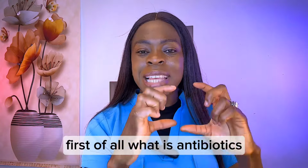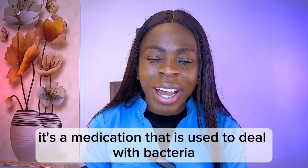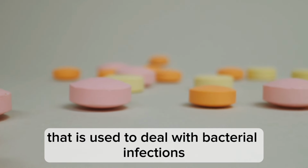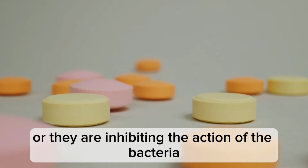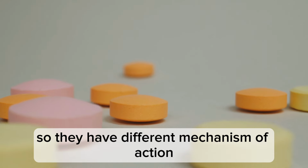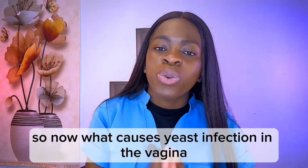First of all, what is an antibiotic? Antibiotics, as the name implies, are medications used to deal with bacterial infection. Antibiotics either kill the bacteria, inhibit the action of the bacteria, or reduce the multiplication of the bacteria. So they have different mechanisms of action. That is for antibiotics. Now, what causes yeast infection in the vagina?